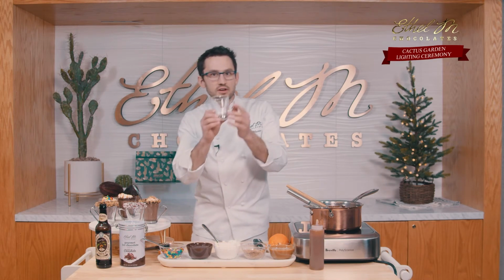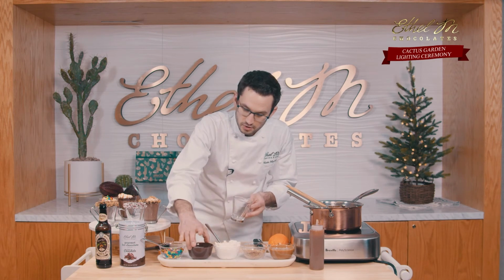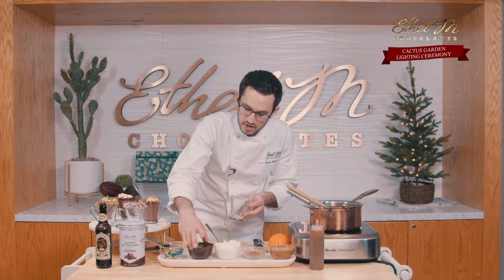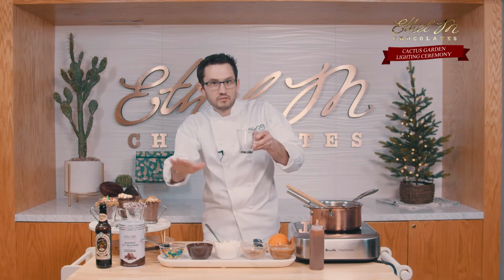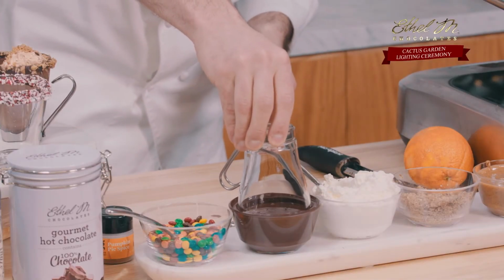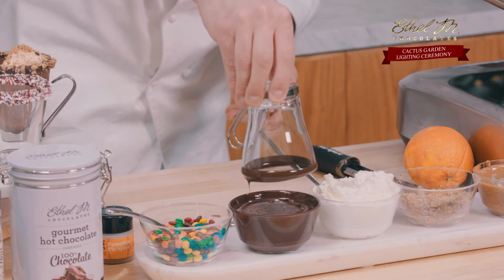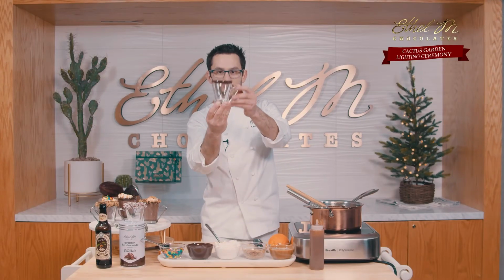So here I have another clean glass. Really important too, if you're dipping or rimming multiple glasses, just tap the chocolate and that's going to flatten it back out so you have a perfectly flat and even surface to that chocolate edge. Perfect.